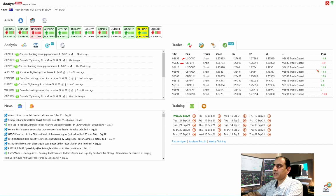Even if you look right now, most of the trades like Dollar CAD short, Pound Swiss franc, that was a short trade, then Dollar CAD, Pound Dollar, Pound Swiss franc, Pound Yen, Pound Swiss franc, Dollar CAD. All these trades you can see here managed 50 pips. That's the daily target. Nicely hit, you can see it.